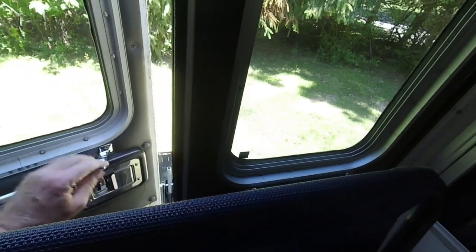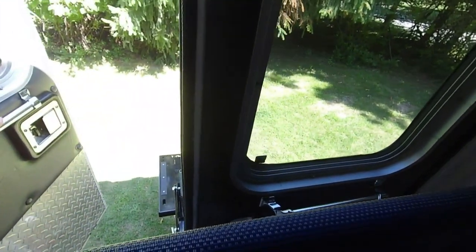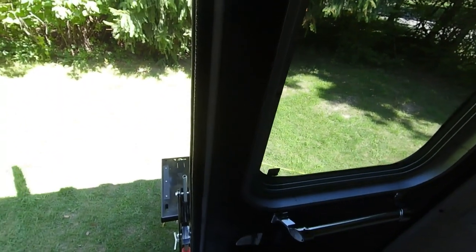I gotta open these doors up. It's getting a bit warm in here. When you open these back doors, oh boy, that feels good. Immediately a breeze comes blowing through here. That's awesome.